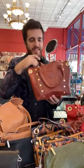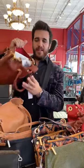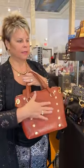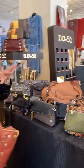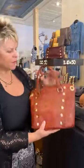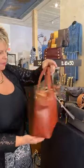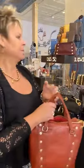$545, still that beautiful guitar strap, embossed red. And then the zipper, red suede. What's nice about that leather is it's firmer. So if you want a bag that has a little bit more structure to it, I love this. This one's going to be a little bit more floppy. So, you know, there are floppy people, there's structured people. I think this will hold its shape. So if you're one of the structured people, you're going to like this leather.